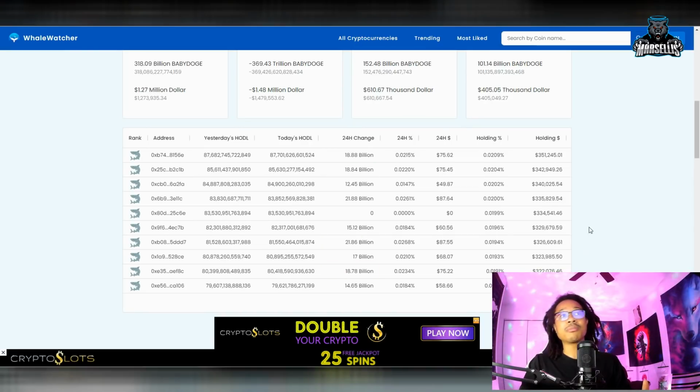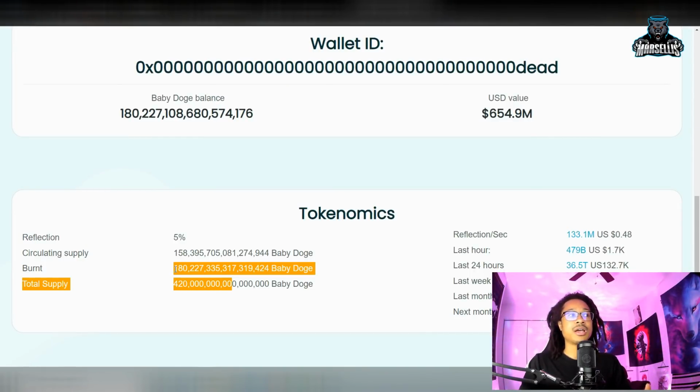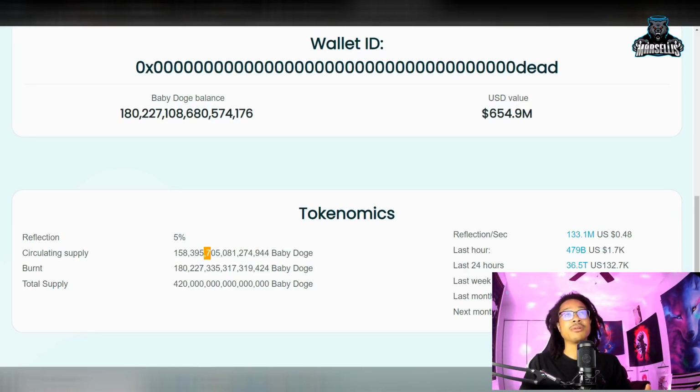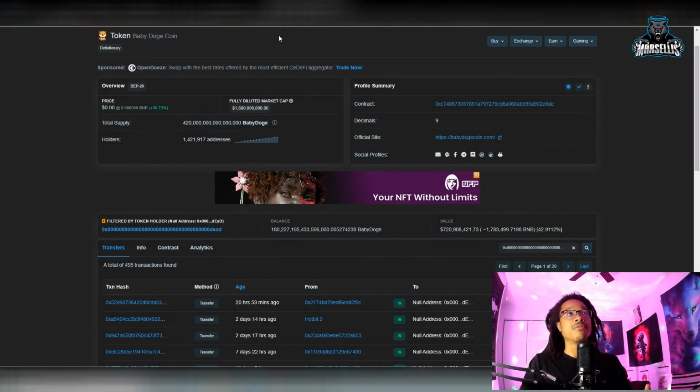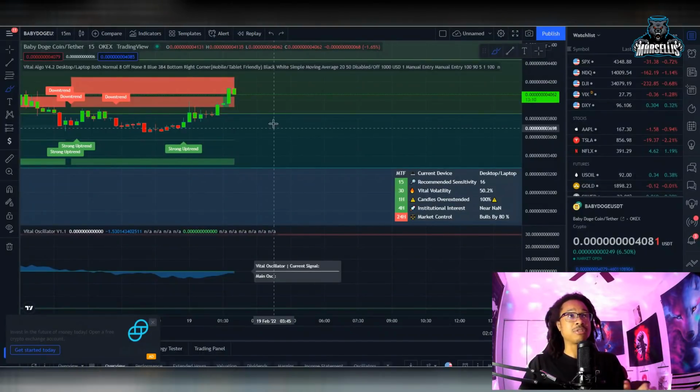I definitely believe that the pump is probably going to continue to go into next week. So we're probably going to continue to pump there. And we're almost at 179 quadrillion burnt so far. So that's definitely pretty good as well. Now, moving on from there, we got 1.42 million holders in Baby Doge. But like I said, let's do some technicals here.